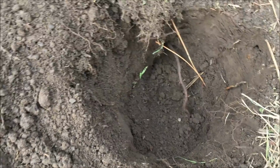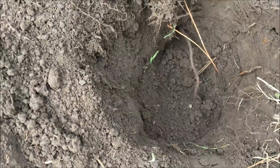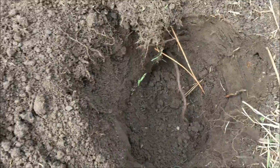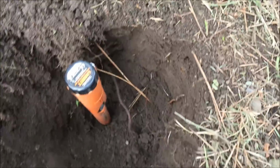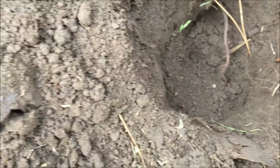All right, I was getting a signal that was bouncy. It was in the like 28, and then I dug out the hole and it was coming as a 32, and it was down there pretty deep. I mean, you can see the carrot top there. It's all the way in. So not just the tip on this one, it's all the way in. Anyway, whatever it is, it's right here.